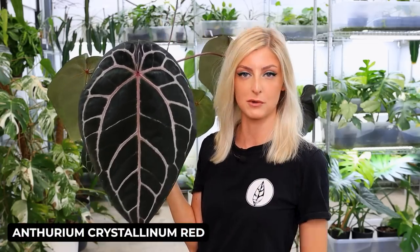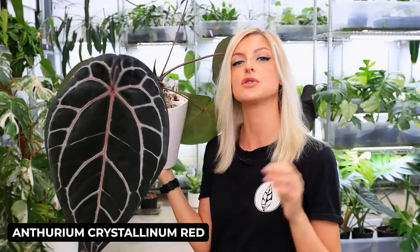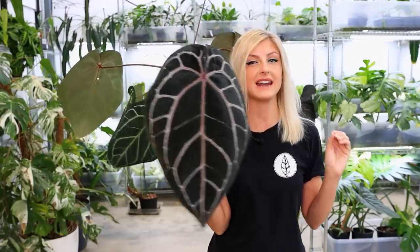That is Anthurium crystallinum. Now then, the care on these, in case you're curious, is no different to a regular crystallinum. I wish I had one to show you. I don't actually think I've got any to hand. They're all too far up on the shelves. But just to put it in perspective, I'm wearing black. That's pretty dark. Is it black? No. Oh my goodness, it's close though, if I just show you that next to me. It's decent, you feel me?